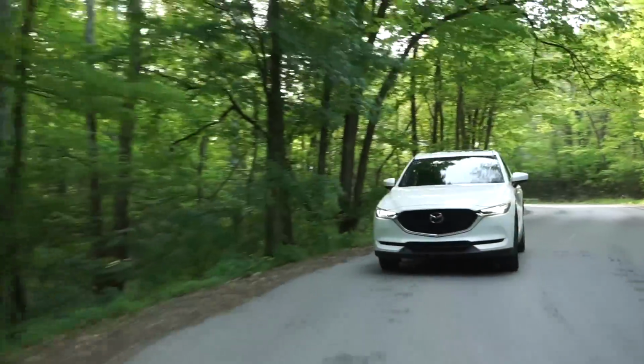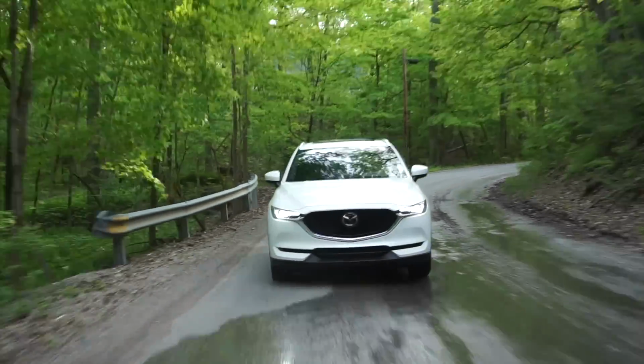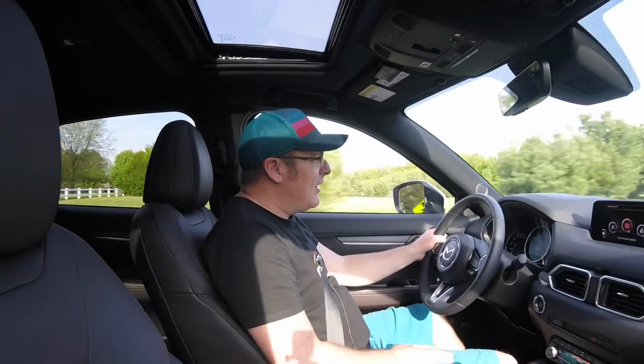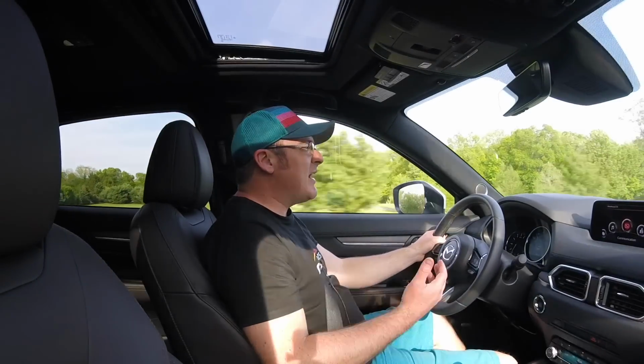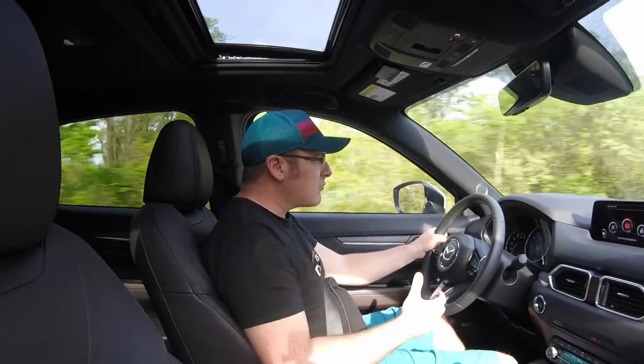And some would argue that you're probably safer in a little car that can handle really well, is nimble, and can avoid accidents. So this kind of does both. I mean, it's just so much fun to drive.